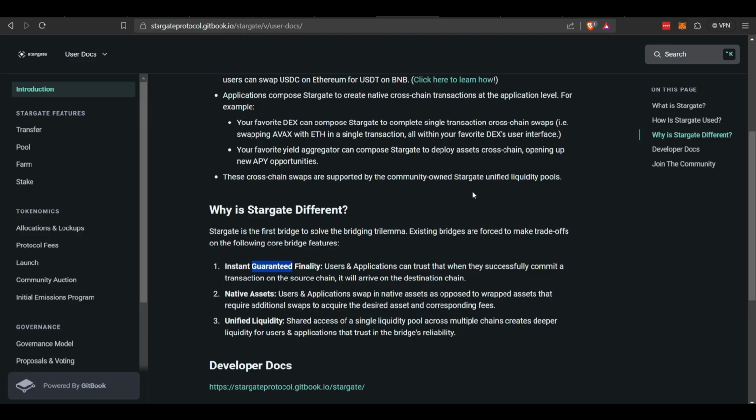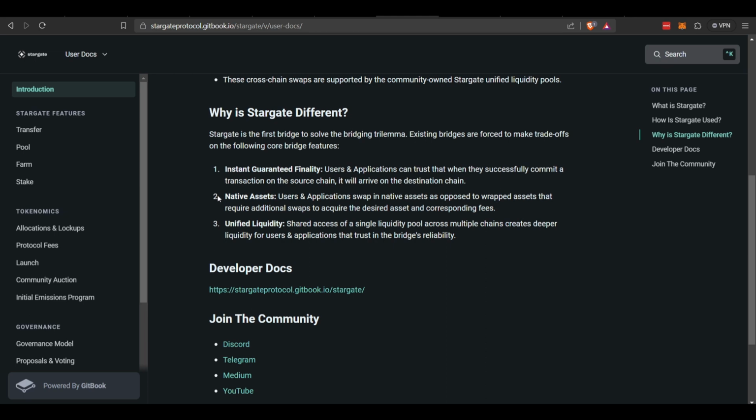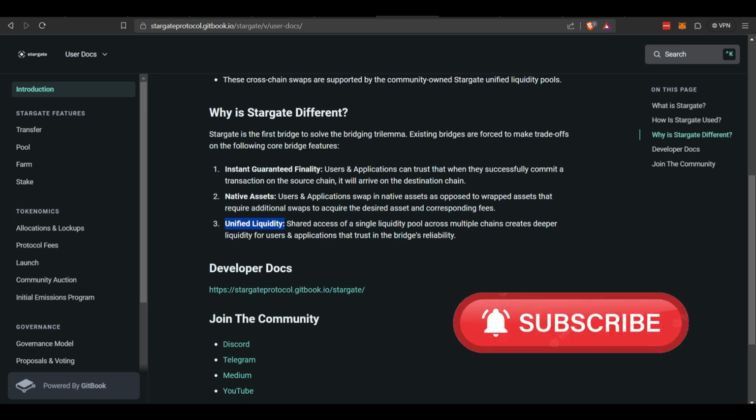So we head back over here. So when you're swapping the native assets, that's a feature here. You're not swapping wrapped versions, and you don't have to unwrap them to swap. You have unified liquidity. So this is a feature here where they share within a single liquidity pool across multiple chains, creating deeper liquidity for users and applications. All right, so how do we make crypto passive income?